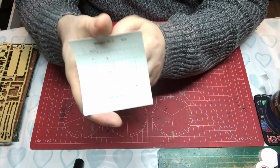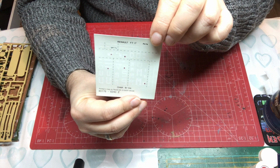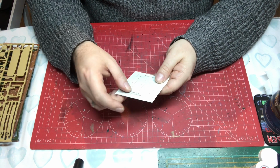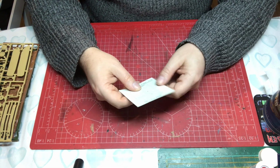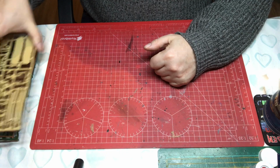So they're divided up, you can see, by these little dotted lines, so that if I'm putting that on, I'm putting all of these on, so on and so forth. So I'm sure that'll all become clear when we study the instructions. So let's have a look.